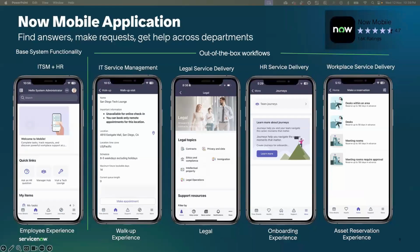So when it comes to the Now Mobile application, there are different workflows or experiences which are available out of the box. On the very left hand side, you would see the base functionality, which is your employee experience, your ITSM plus HR functionality that you get. And you can augment this base functionality with any of the available out of the box flows. It could be your ITSM for walk-up experience. It could be your legal service delivery for legal experiences, HRSD, workplace delivery, and other out of the box workflows like CSM, telecom, and the other 30 plus available. This experience can be augmented to all those experiences.